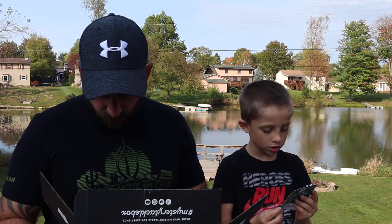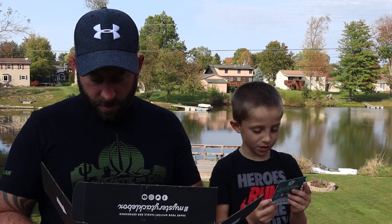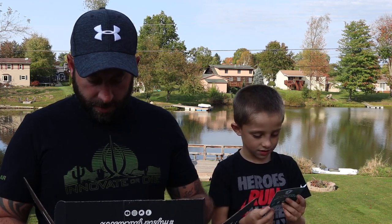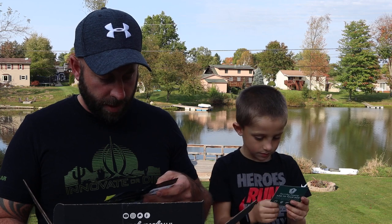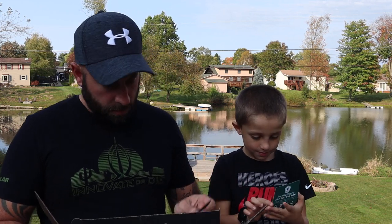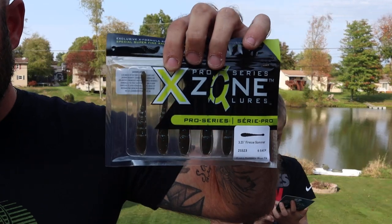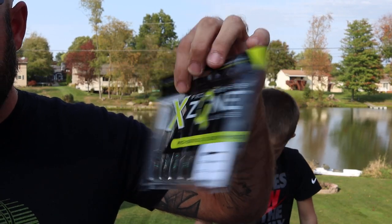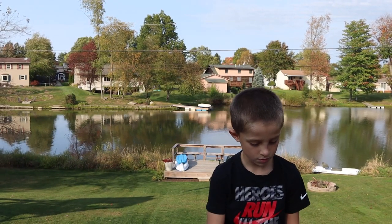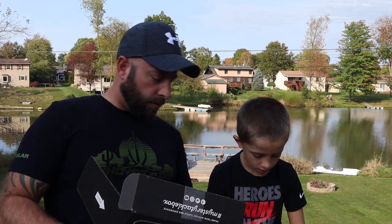X-Zone Lures Finesse Slammer. 3 1/4 inch Finesse Slammer. 6 of them. Green pumpkin with a blue flake. That'll work behind that jig, I think. Sweet. Cool. How much were those? They were $3.60.